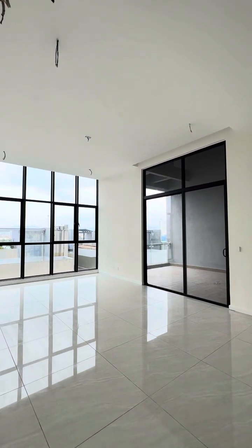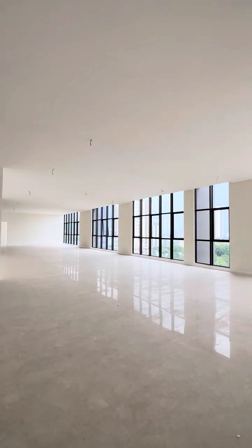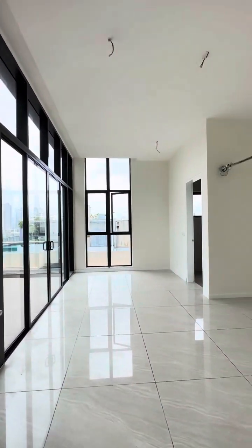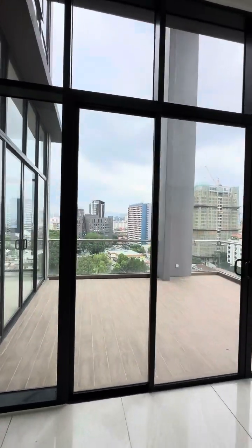Okay, I'm showing you one of the bedrooms here with the balcony. Another bedroom here. One more room here. And the other room here with a balcony.